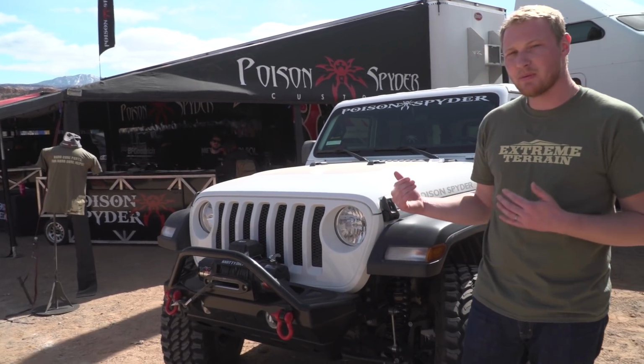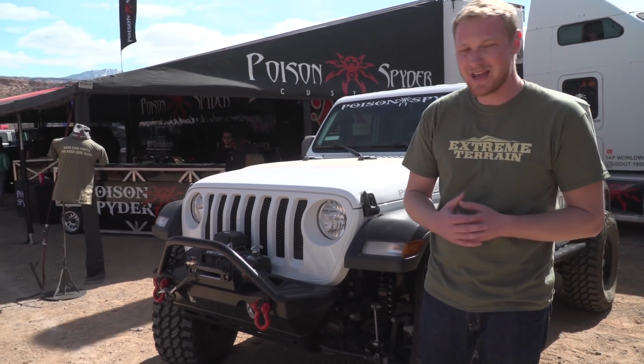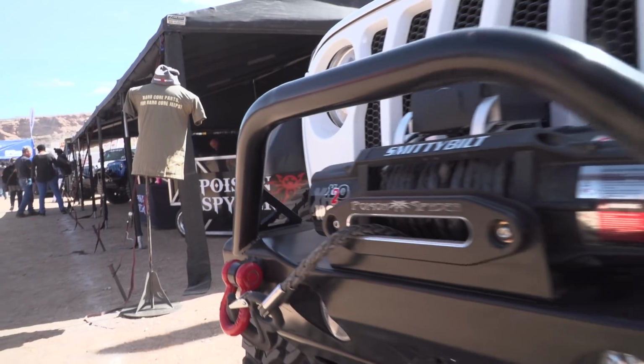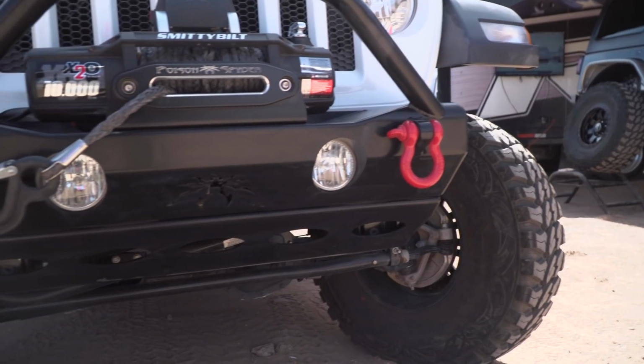So the front and rear bumper from a JK will more or less just bolt onto your JL, but they don't follow the new body lines exactly. This bumper has obviously been designed specifically for the JL. It follows the curvature of this front grille perfectly.